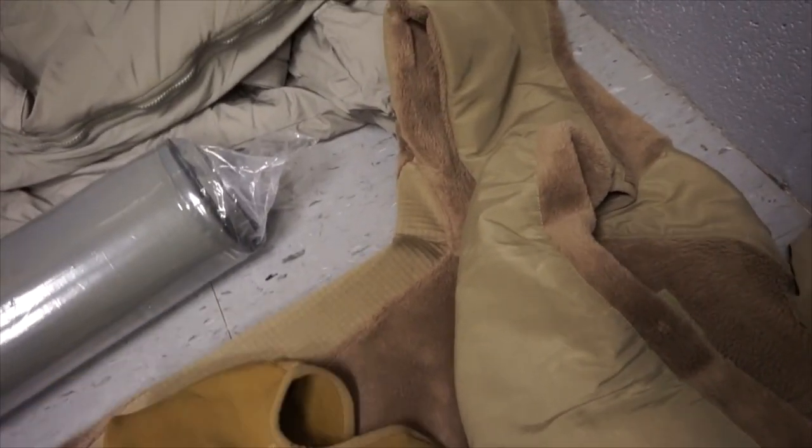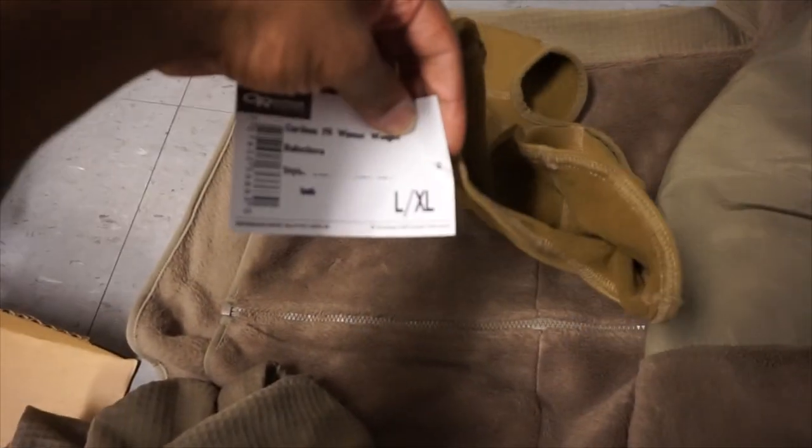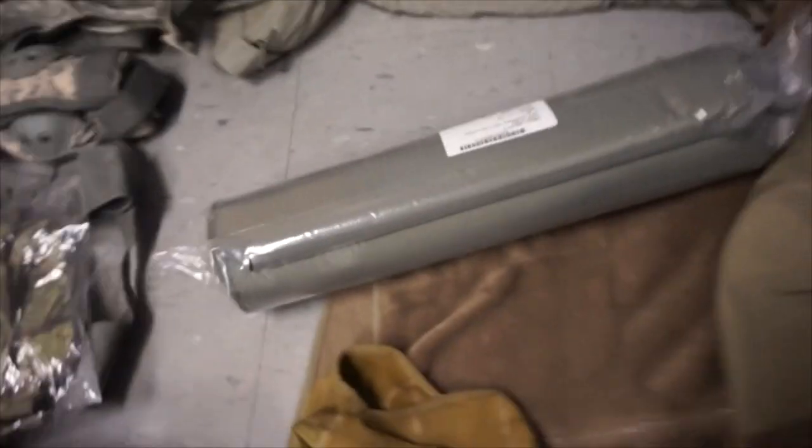And then this is your balaclava, whatever you want to call it, to keep your face warm when it's cold and windy. And then this is your sleeping pad. You sleep on it, but in basic training, we did PT on it.